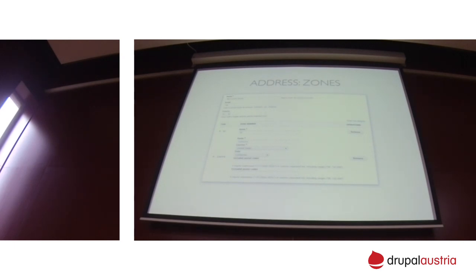And so this was a way to accomplish that, and I think it will really simplify the way we do shipping and taxes and rules comparisons in general. And this is a part of the address module, the zone config entity, and the matching plugin architecture.